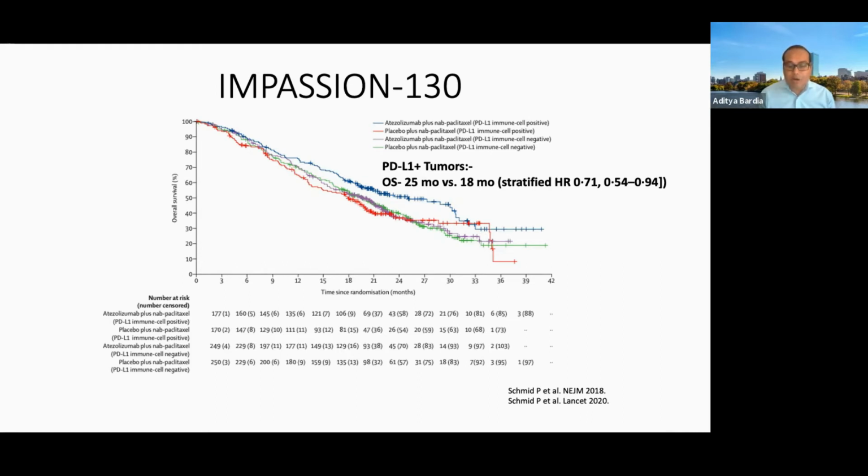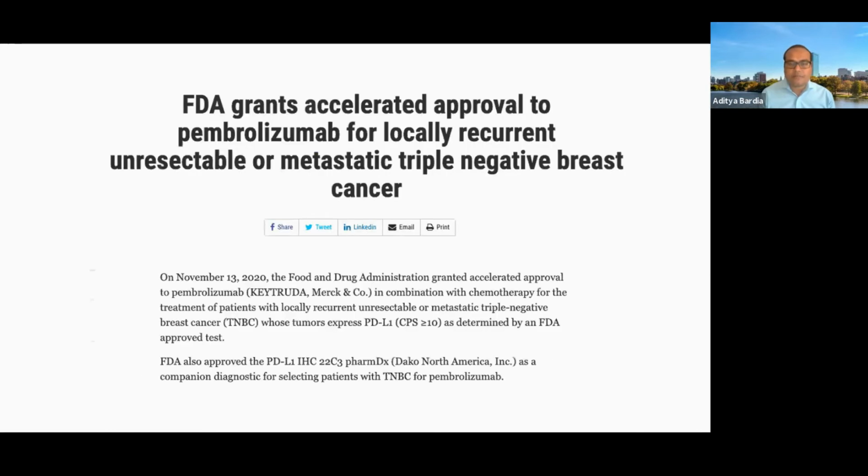In the PD-L1 positive metastatic triple-negative breast cancer, the overall survival with atezo was 25 months, as opposed to 18 months with nab-paclitaxel plus placebo. So this was both statistically significant and clinically meaningful. And based on these results, FDA granted accelerated approval to atezo plus nab-paclitaxel for PD-L1 positive metastatic triple-negative breast cancer. The PD-L1 positivity was defined based on the Ventana assay, and the cutoff was 1% or higher.